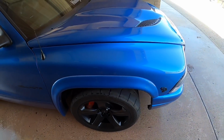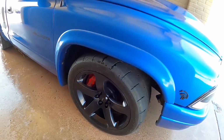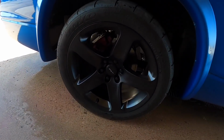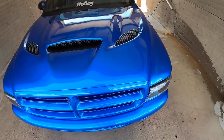She looks good enough for the people I hang out with, if you know what I mean. But you guys see, she's got the Viper Brembo 4 piston calipers in the front. We got the 15-inch conversion discs in the rear, so we can run some sticky Mickeys. And that's what she looks like.